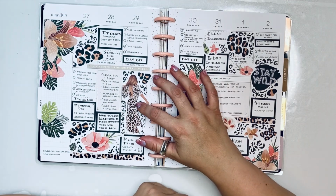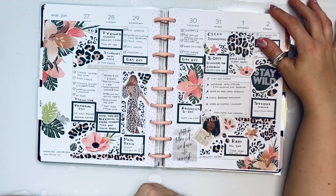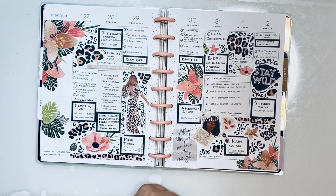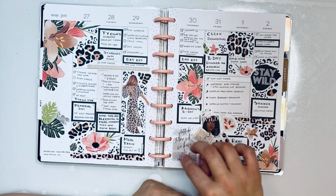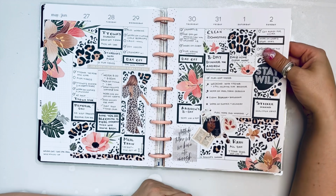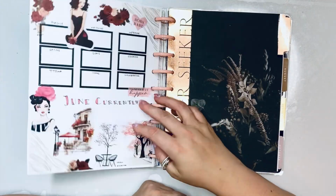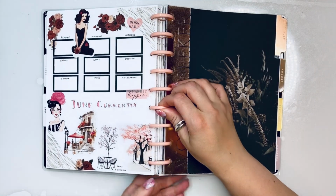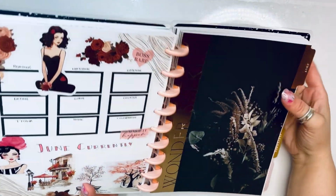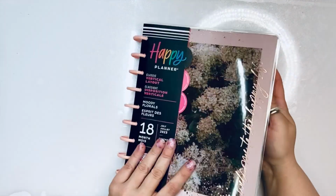This one is Wildly Chic from Live Love Posh and Wild Style from the Happy Planner. I also love how full this is. I also doodled all of these black elements here in between all of those things to make it very, very full, and I love it. Okay, and this is the June currently. And that was a lot of fun to create too. That was from Easter Case.